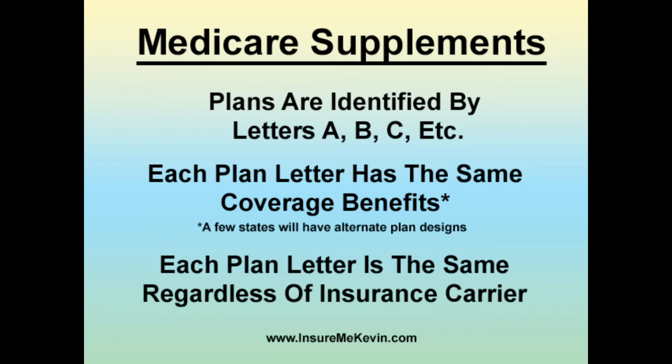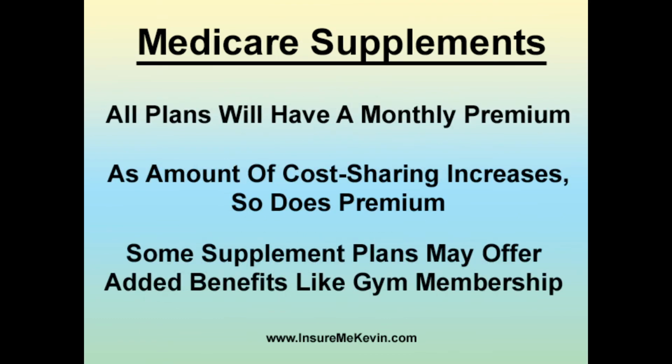Except for a few states, each Medicare Supplement plan letter has the same benefits as the exact same plan letter in another state. A Plan G in Nevada will cover the exact same Medicare cost-sharing expenses as a Plan G in California. Medicare Supplement plans will have a monthly premium.